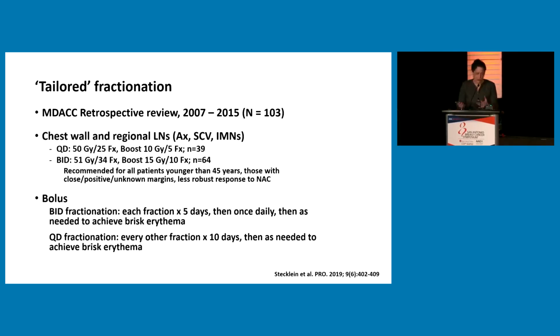So they did a really nice follow-up study looking at tailored fractionation. So can we use that paradigm of identifying patients more likely to benefit from dose escalation, BID radiation, but spare lower risk patients and give them more conventional daily radiation? So again, retrospective review, 103 patients, two groups, one with daily radiation and one with twice daily radiation. The bolus was fairly aggressive in both groups, and you can see it there in the BID: every treatment for 5 days, then once daily, then as needed. And then the daily fractionation was every other day, and then as needed.